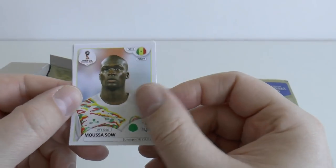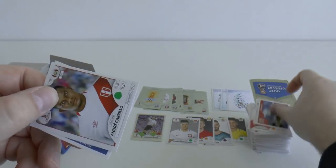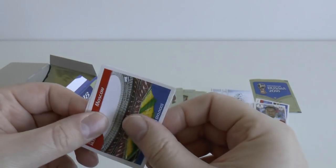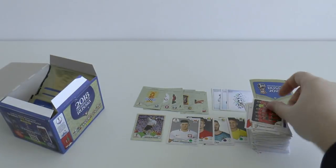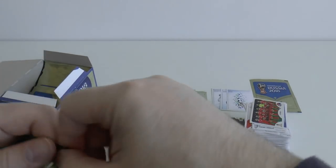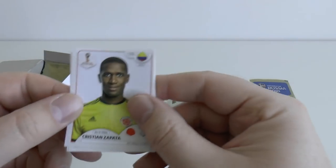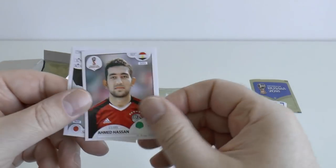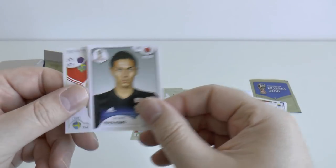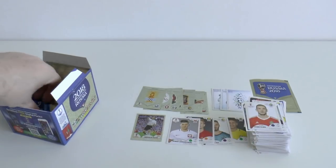Our next pack, we have Moussa Sow, Volograd as the stadium. Next up is Carrillo. Then we've got Moscow as also another stadium. And the Serbia team lineup. Following pack, we have Zapata, Abdullahi, Hassan, Yakubu, or Kubu, I should say, sorry, and Robin Olsen.